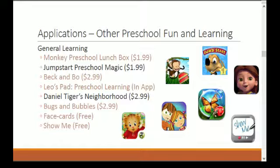Bugs and Bubbles is a collection of games addressing all sorts of learning opportunities. It's the same art style as the Bugs and Math one. So it's really just good for children, and I would play it, it's just really pretty.